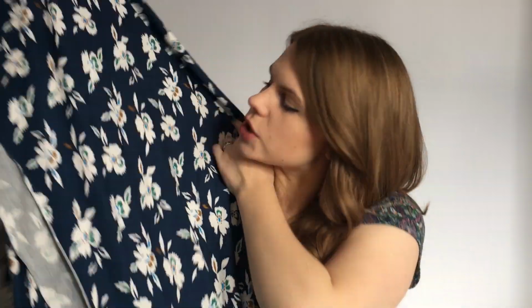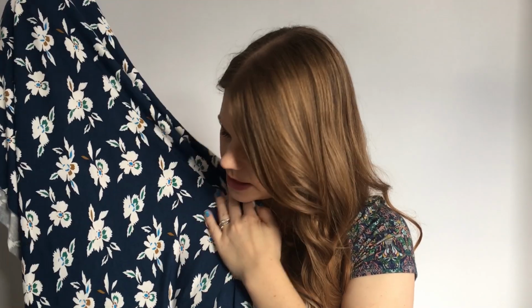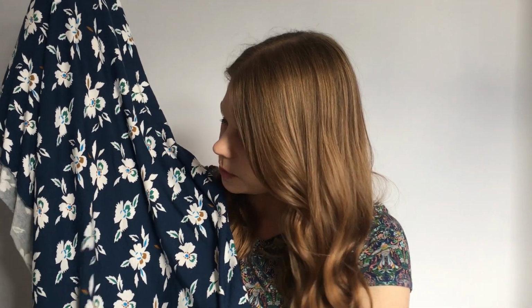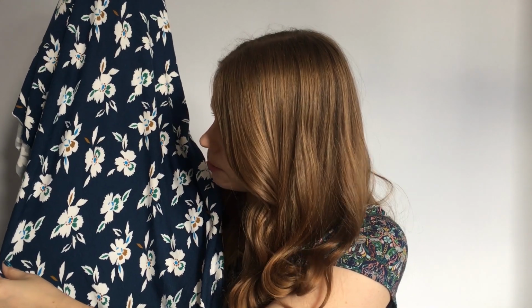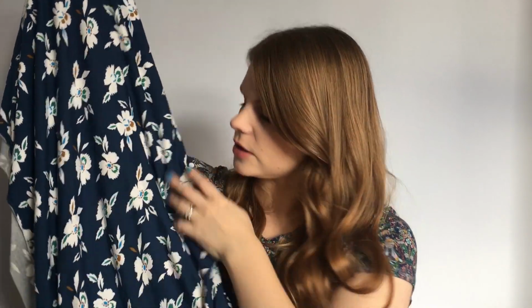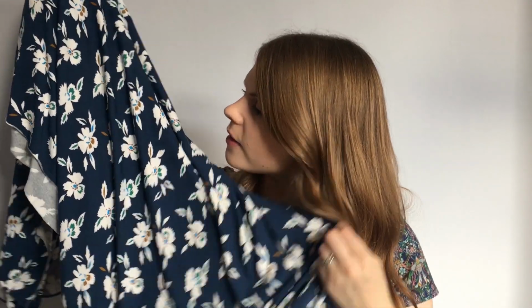So this is a viscose jersey, really lovely weight and drape as well, in this lovely kind of petrol blue colour with then little details of like the mustard, the lighter blue and green. I think it looks really cute. I really want to sew this one into a dress really quite soon because I think it will look really lovely for autumn, some new things to wear for work. Then I got this one.